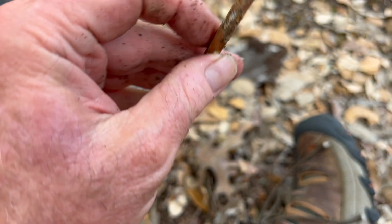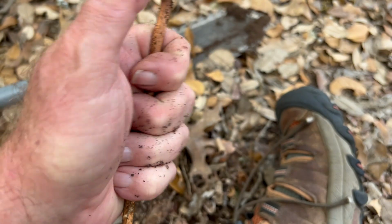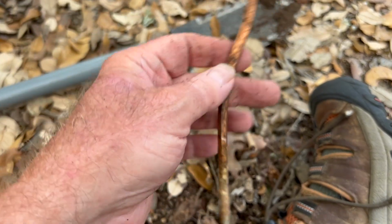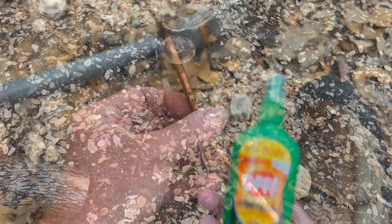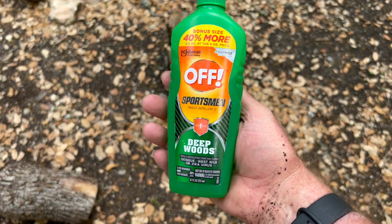We got a little bit of grain there. Really not familiar with copper tent stakes. Seems like they'd be too soft. This is probably aluminum that's colorized. You always seem to find tent stakes at a Boy Scout camp. Pretty strange, huh? And look what I just happen to have in the car. Death to you little flying winged bastards.